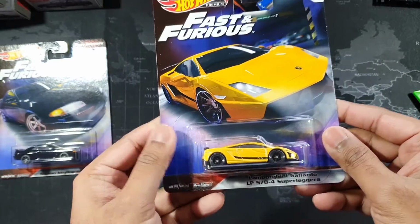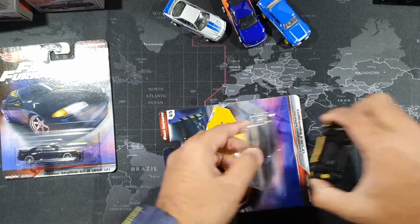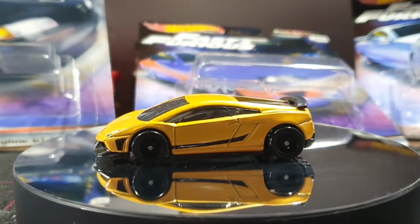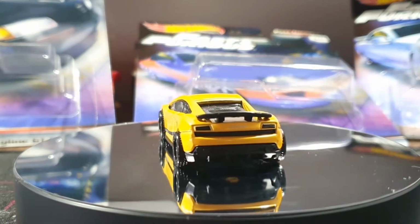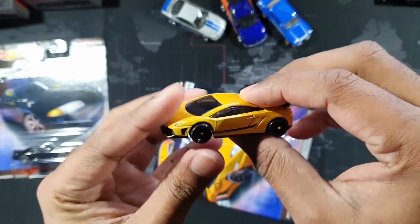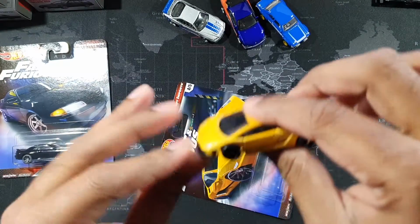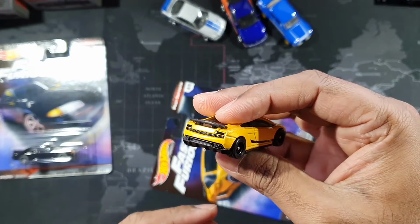And a different artwork here. Let's open. We have seen this casting once before in mainline, so this is the premium version of the earlier casting. I think it's pretty similar to the previous version. You can see the engine details through the window piece, and tail lights in black, front lights. Love these racing real rider wheels on this casting. To be honest, I'm not a huge Lamborghini fan, but this looks pretty cool, isn't it? Nicely done. Good job.